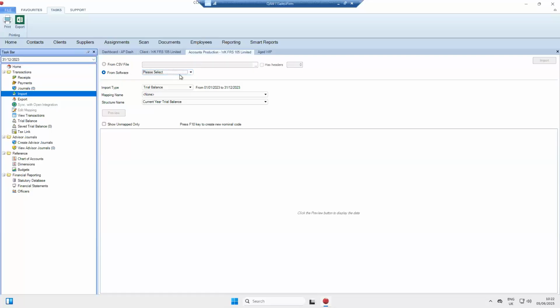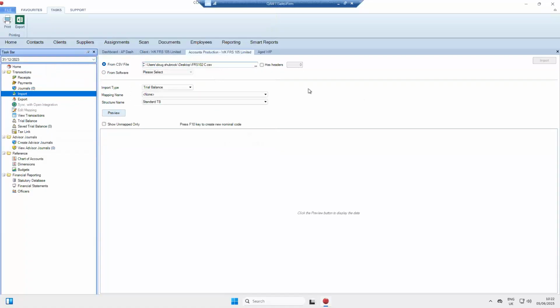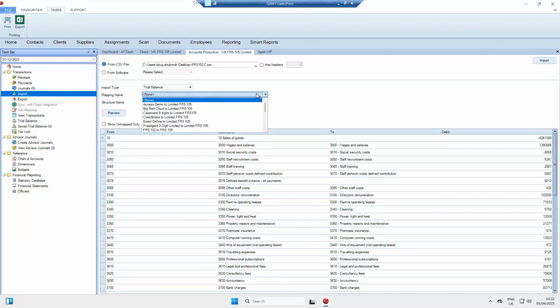So otherwise, as I said, you've got the Xero and QuickBooks link. For any other software, the slightly less common softwares, you would typically export a trial balance from those softwares and then come and select it from within here, just to give you an indication as to how that would look. I've got a CSV file here that I'm importing, and we do have plenty of mapping files for quite a few of the more commonly used bookkeeping softwares in here. So if you were to have a client on FreeAgent or Relate, perhaps, we do have those mapping files as standard, which convert the standard bookkeeping codes in Relate, for example, into the CCH codes.